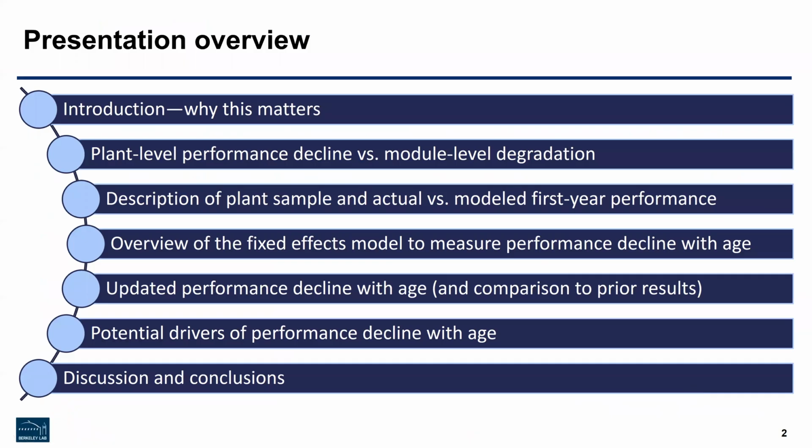Okay, here's a quick overview of what I'll cover. I'll introduce this topic by trying to convince you why this matters, and then I will take a few minutes to draw the distinction between plant level performance decline and module degradation. We're measuring the former, not the latter, and it's important to keep that in mind as you digest our findings. Then I'll briefly describe the plant sample before getting into our approach and findings for our assessment of both first-year performance as well as performance decline over time.